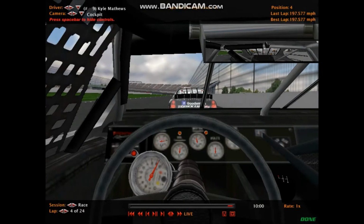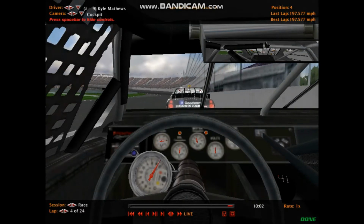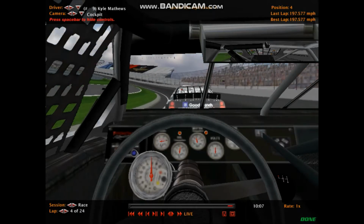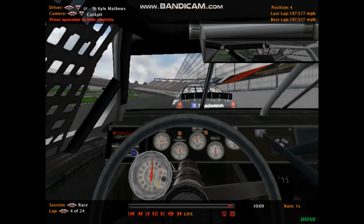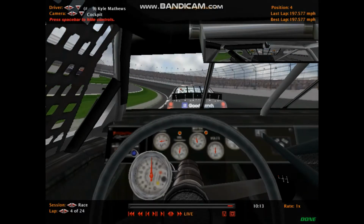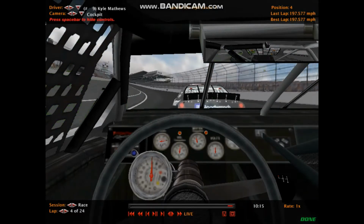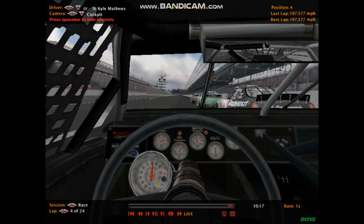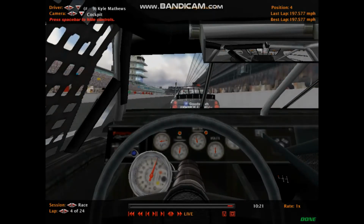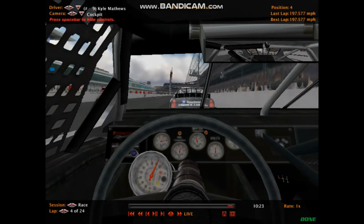On board with Kyle Matthews down the backstretch they go here. And he'll hit turn number 1 at 216 miles an hour, down to about 184 in the middle of turn 3. And he'll hit 196 at the end of the north end of the racetrack. And then down the front stretch he goes. Matthews looks to the low side. He goes inside of Cole Deaver, not for the lead, but for 3rd spot, excuse me.